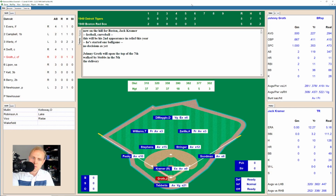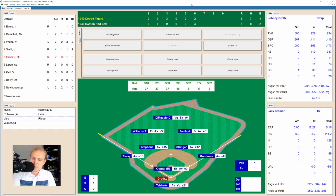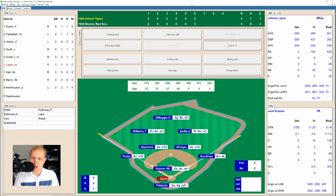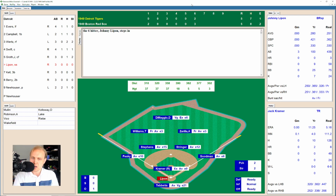Here is Johnny Groth. Groth up there pops the first one back out of play. 0-1 the count now on Groth. And there's a hanging breaking ball high, hit deep to center field. DiMaggio goes back on that one and catches up with it for the out. 1 away, and here's Johnny Lipon.